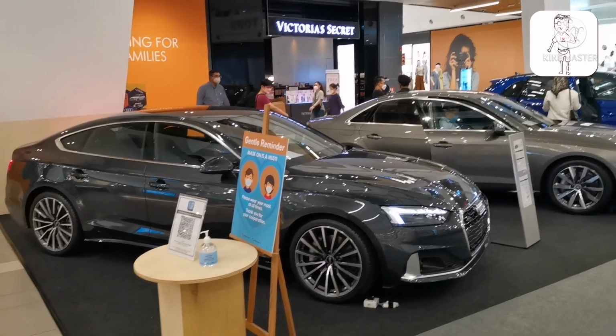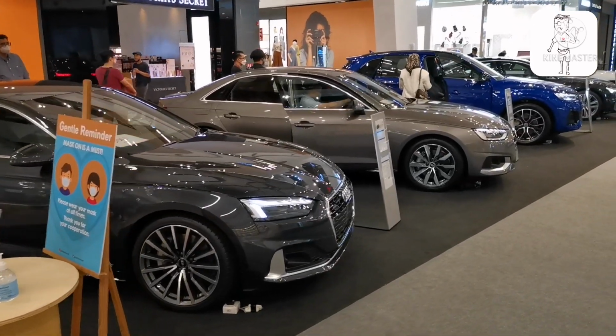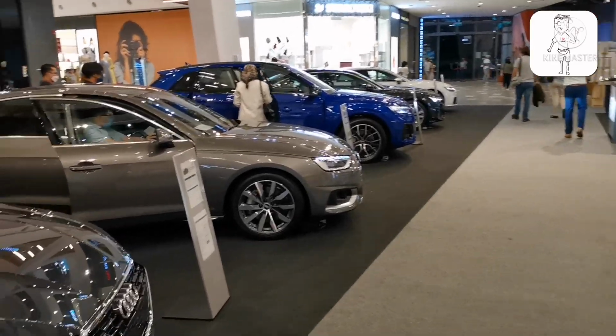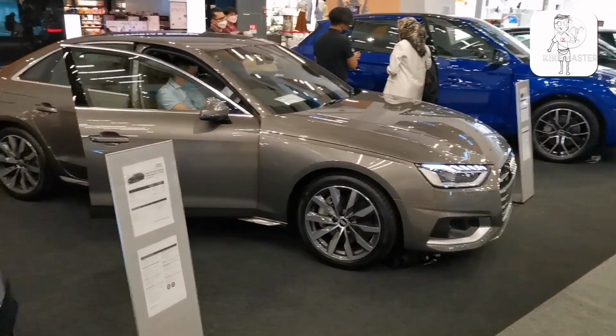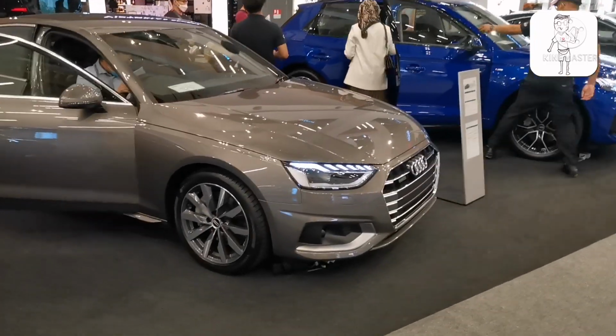Okay guys, apa khabil? Kita berada di My Town Shopping Center Kuala Lumpur. Ini dia Audi Roadshow. So dia ada A5, dia ada A4 yang baru. So this is the new A4, just arrived, hot off the oven. We will review this car very soon.